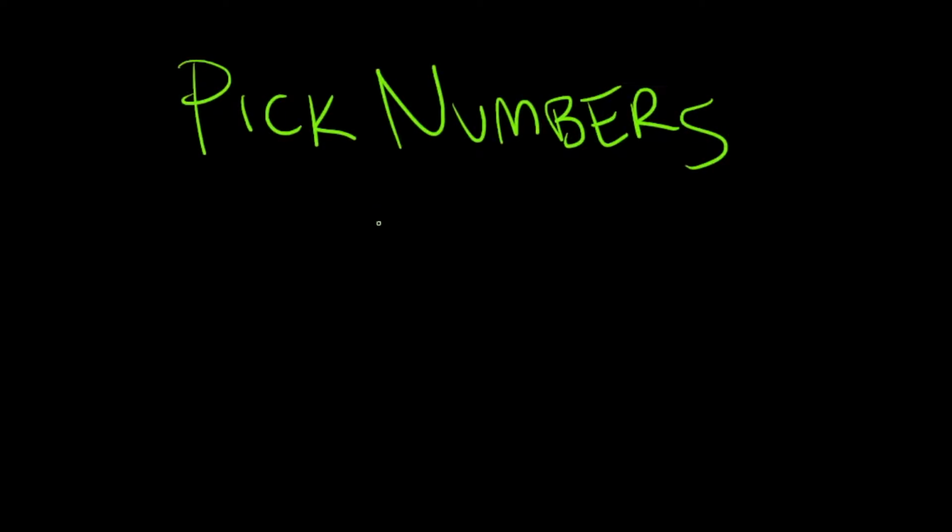Pick numbers. As my mom used to say, you can pick your nose, you can pick your friends, but you can't pick your friend's nose. But you can pick numbers.